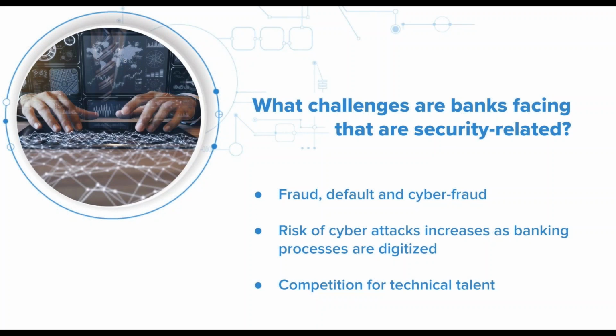Like you said, fraud is one of the highest security risks for a bank. And the other one is also the risk of default, which is one of the major risks for a bank in terms of credit risk. The risk that a customer would borrow money and refuse to pay, even though he or she has the ability to pay back. And there's also cyber fraud, which is on the increase. As the banks try to digitize the processes, they also expose themselves to cyber attacks from criminals. So those are two of the primary risks that really come to mind in terms of challenges that the banks face.